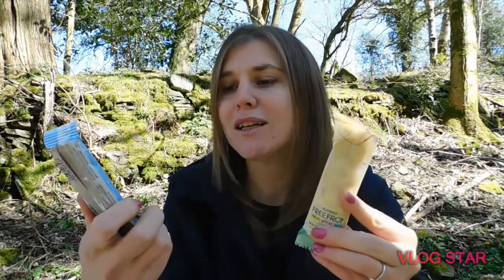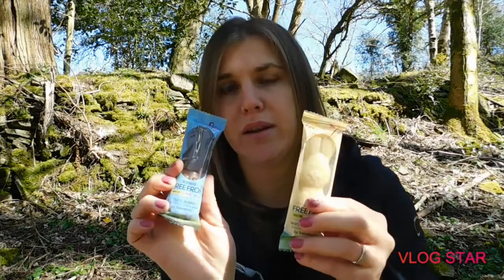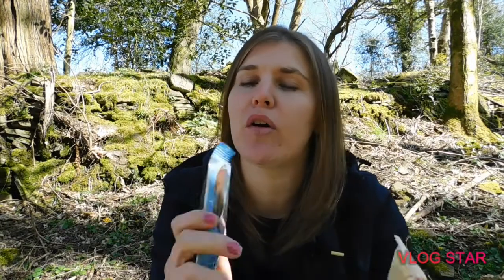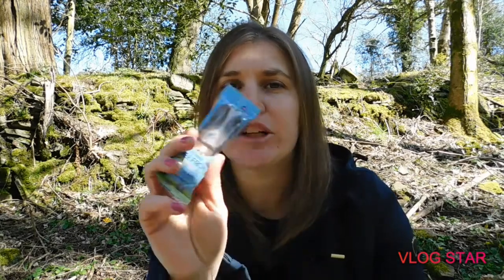These are delicious, free from choc bunnies, and they're by the Sainsbury's range. They're a little bit high in fat. I worked out on average about 11 grams of fat in each little bunny, but chocolate never comes without consequences, but I love chocolate, so I'm gonna eat it anyway.